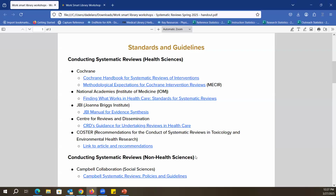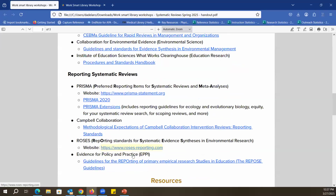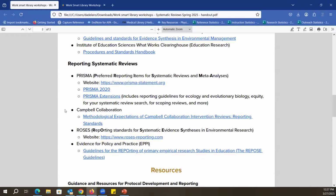They explain what you should be doing. And then you have the reporting guidelines. So down here, this will tell you how to report the systematic review. What should you be reporting? What type of information, and how it should be reported. And again, we have some here. PRISMA usually can be used actually for any discipline, to be honest. It's not only health sciences, but Campbell Collaboration also has information on reporting standards for environmental research, and then for policy as well.